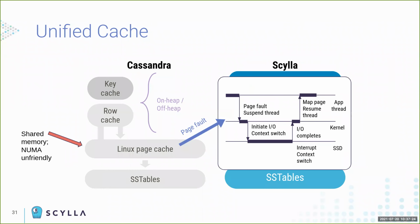Which brings me to talk about the Linux page cache. The Linux page cache basically is like a giant shared pool of memory. And when you read from disk or when you write to disk, you don't actually access the disk. What you do instead is you ask the kernel to do it for you, and the kernel would copy data from disk to the page cache, to memory. And then you would go to memory and you would get the data from there. But this is kernel space memory that's being managed by the kernel.